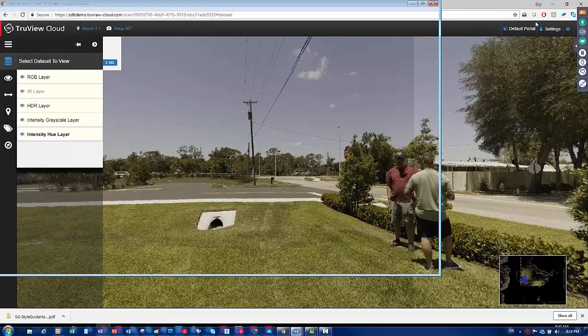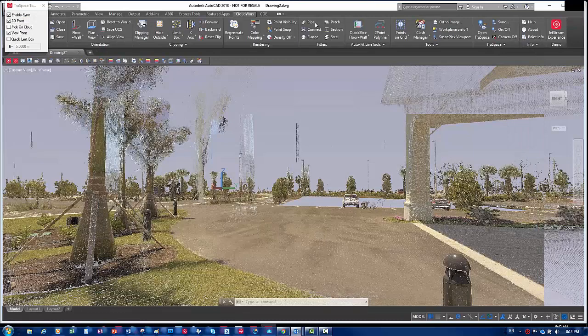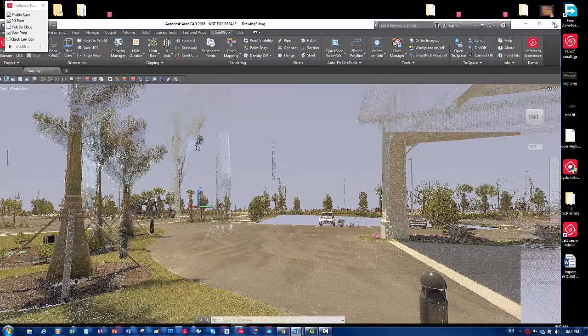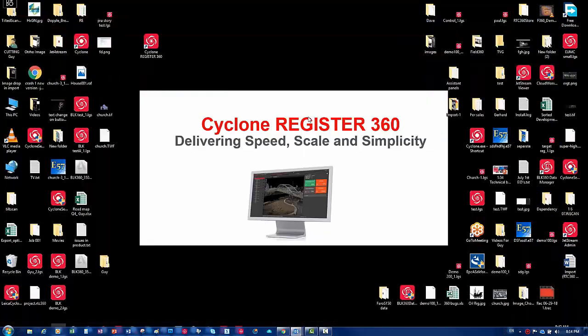Okay, so that was the consuming products. Here's another view of AutoCAD here. Okay, let's turn this down here. And let me give you a little bit more detail. Oh, yeah, and I did want to mention also Jetstream Enterprise.